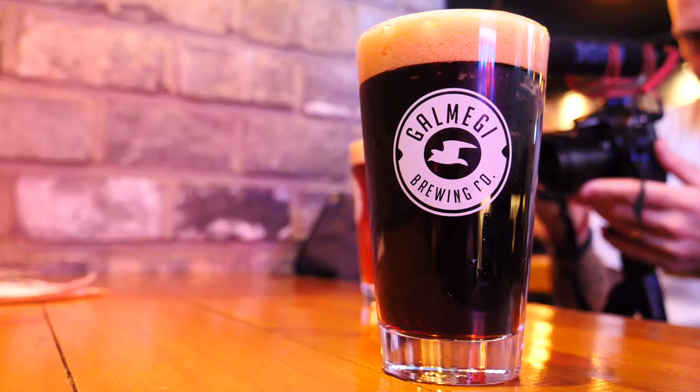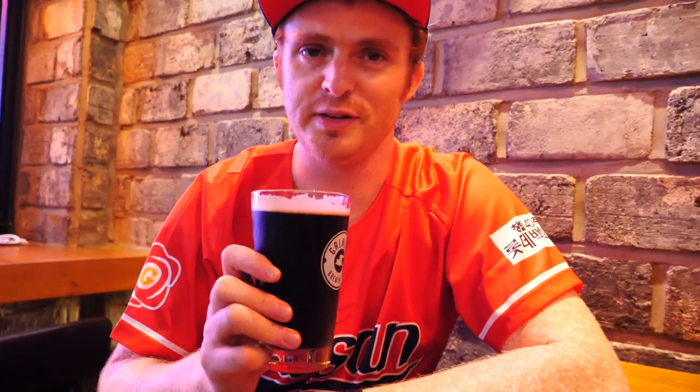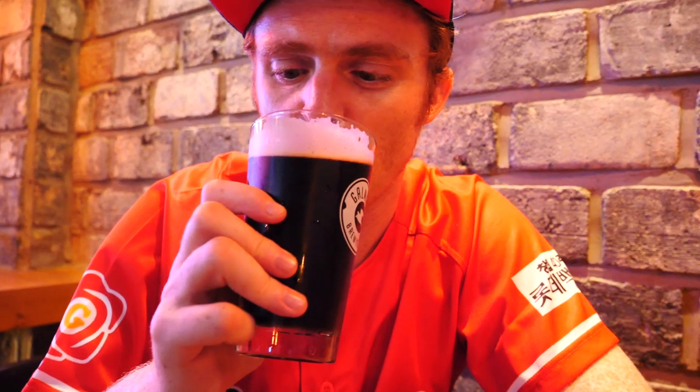So we're ending things off here at Galmegi Brewing Company, basically in the heart of downtown. They have really cool craft beers. I'm trying a vanilla espresso stout. It's nice and dark. Oh, it smells delicious. It really does smell like an espresso. Oh my gosh, man, that's so good. Powerful stout flavor. It's exactly what it says. It tastes like espresso and vanilla.